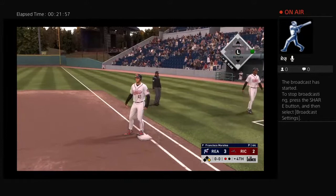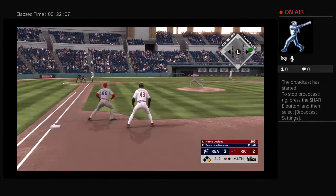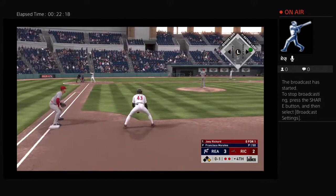Stepping in, Marco Luciano. Now batting, shortstop, Marco Luciano. And a swing and a miss as they got him with the slider there, two away. Wow, that's awfully impressive right there. The pitch before was really close. Called a ball. What does he do? He comes back with a better pitch and gets the punch out.